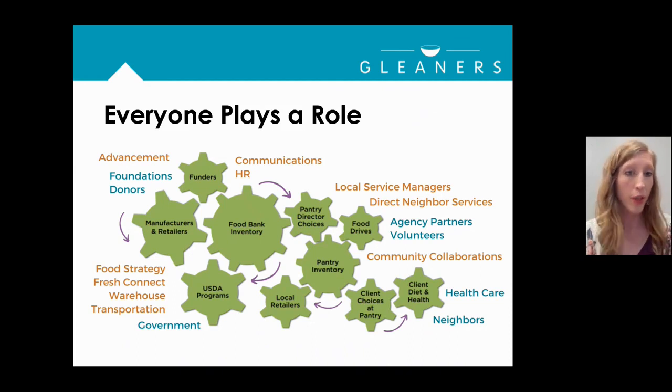So we need everyone from communications and human relations in staffing to agency partners, volunteers, government partners, healthcare partners, and the neighbors that we serve to be part of this process. So your role is very important and we can't do this without you.